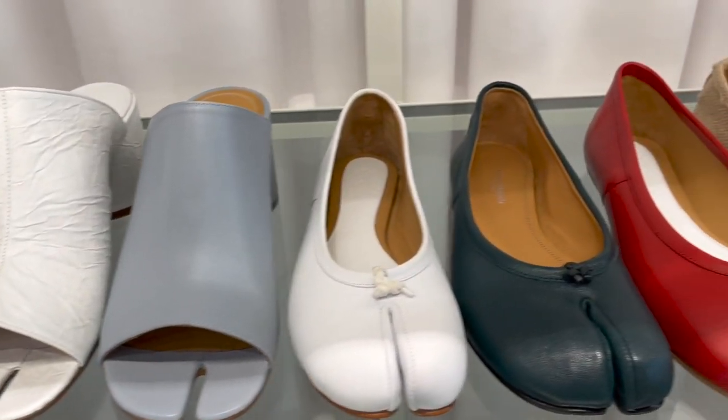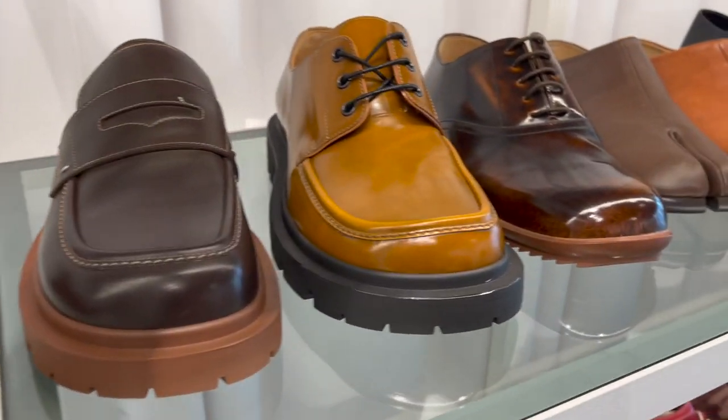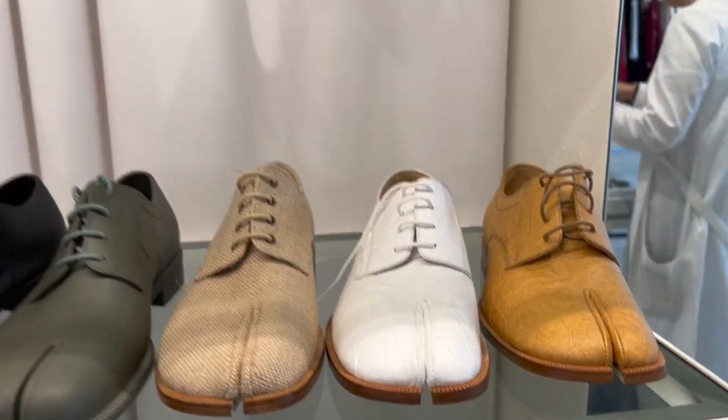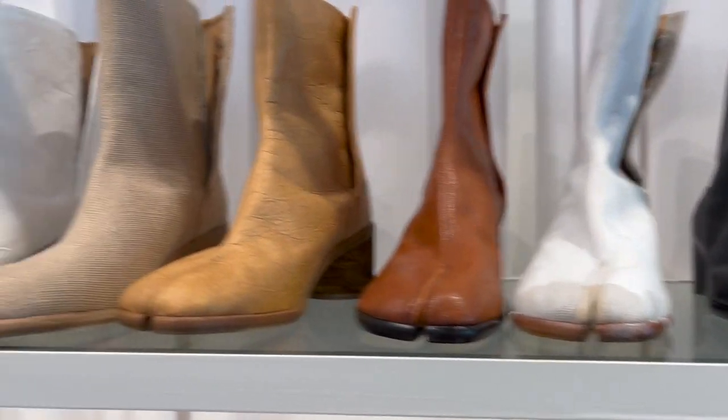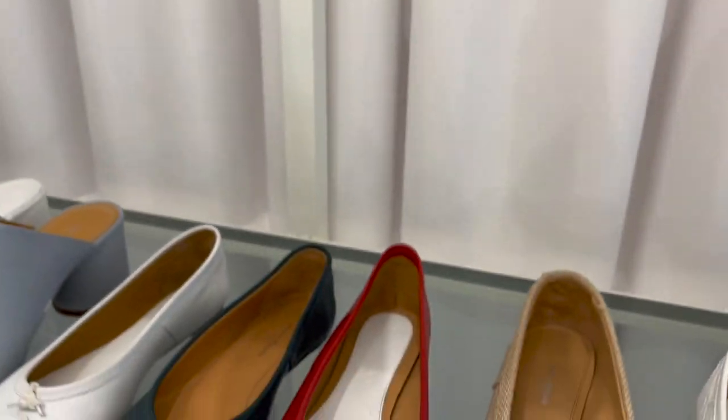Now I will say I hate these shoes that they are known for. They look like hooves and it's just not for me at least. I know it's supposed to be really cool looking, but I just don't want cow feet.